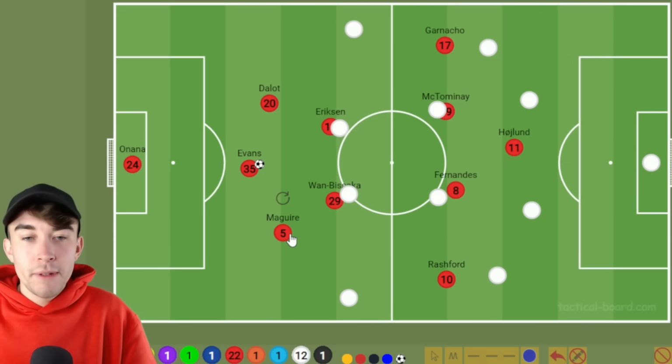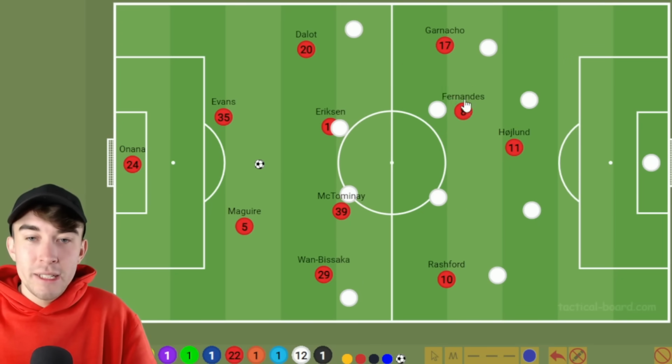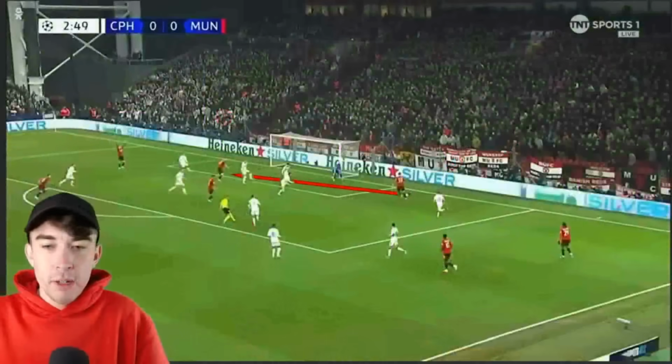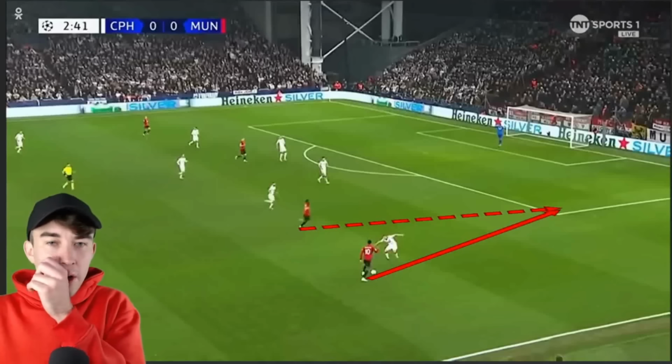Suddenly, however, if we instead build possession with more of a 2-4 shape, and drop McTominay in here, suddenly Bruno Fernandes has this whole area that he can move into. He's got a lot more freedom, a lot more license to get on the ball. And if we can go back a few slides, we saw the effect of that in the goal.